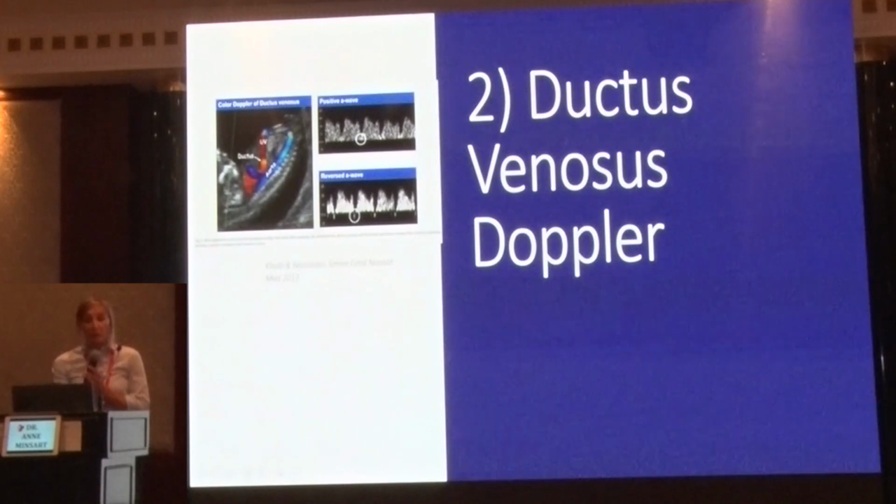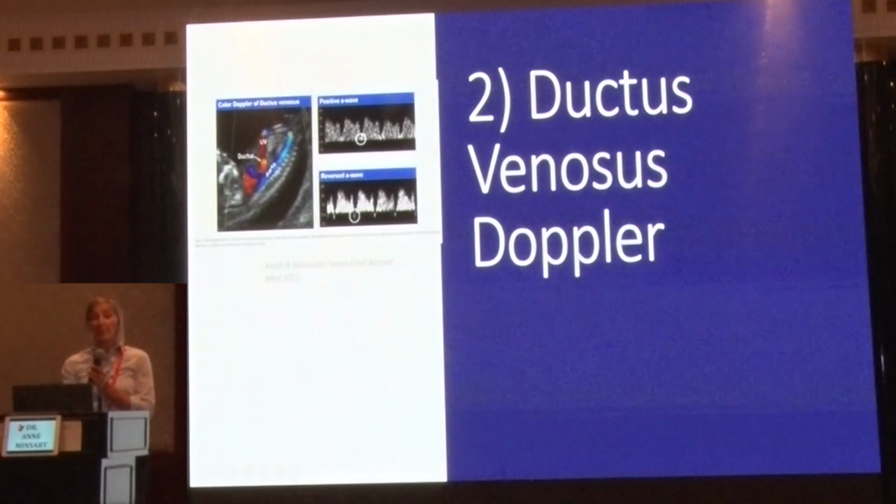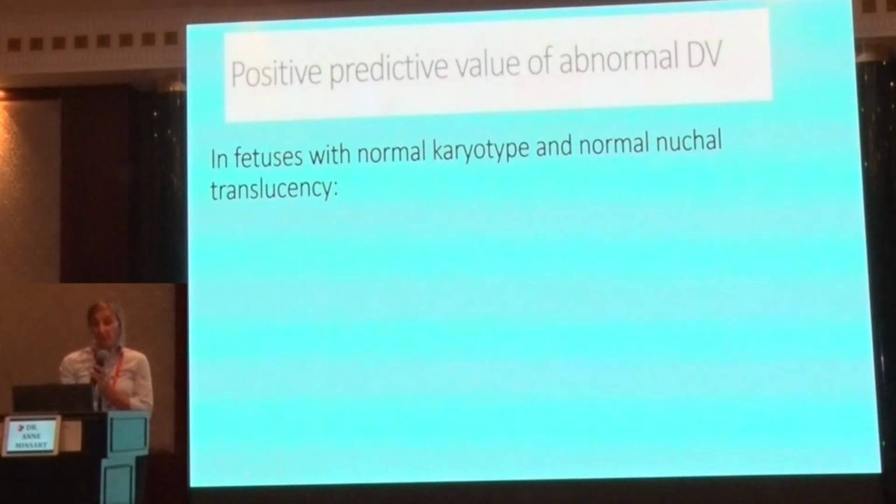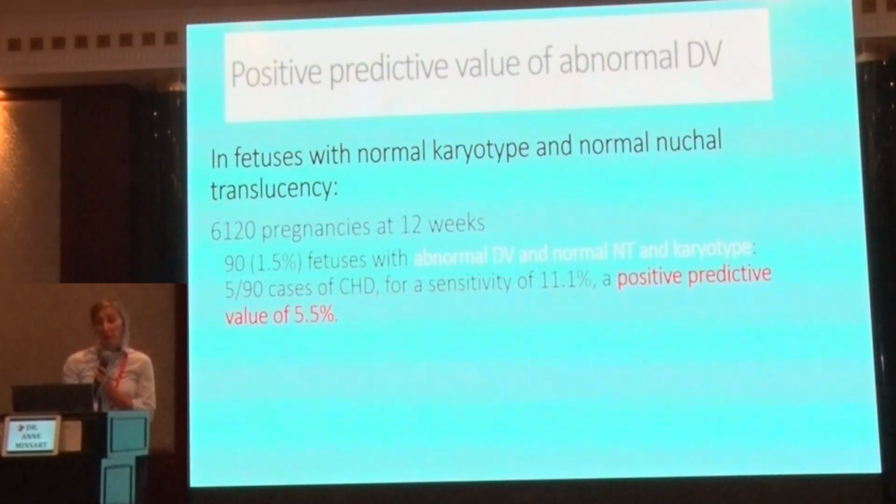Now, the ductus venosus is a structure that's easy to spot in the first trimester and that we use to estimate the risk of Down syndrome. And even if the karyotype is normal and the nuchal is normal, it also increases the risk of cardiac anomalies. Only a small proportion of fetuses will have this marker. It's 1.5% according to this study, for example. But it has a positive predictive value of 5.5%. So it doesn't look like a very high positive predictive value, but it's much higher than the background risk.